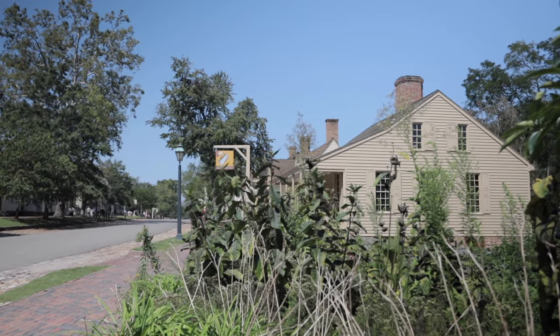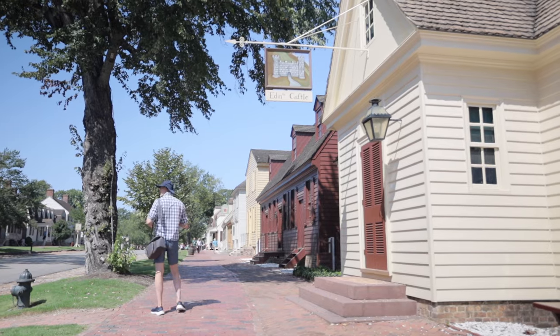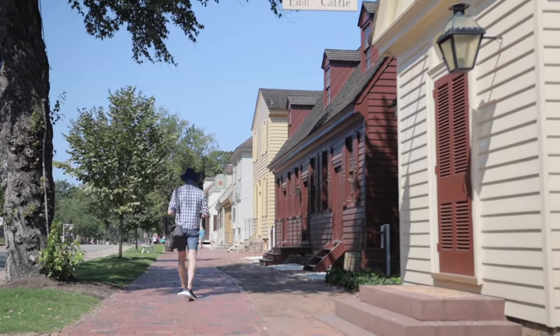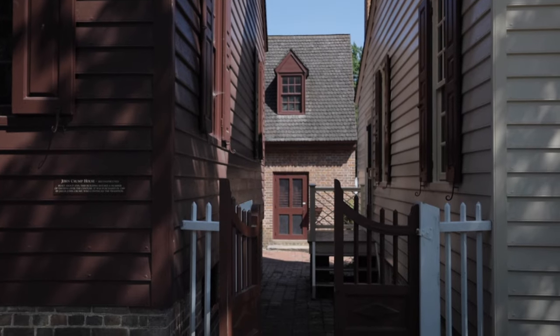Then we made our way down Duke of Gloucester Street, which is the highlight of the Colonial Williamsburg village. And here we found ourselves just in time for another performance.